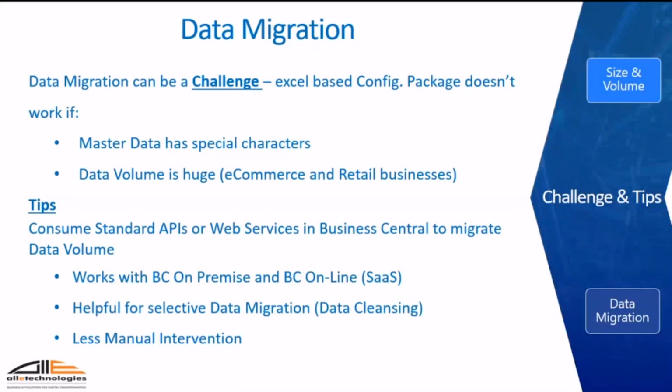So just like we would do a third-party integration to bring in the data into Business Central, the same way we can have this solution work for data migration. So define either the standard APIs or your SOAP web services. Consume them in your current NAV instance.